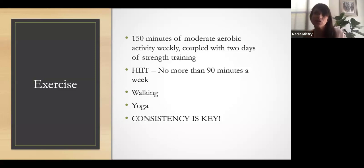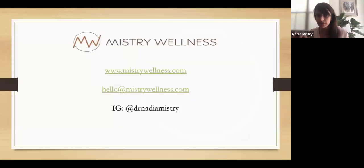What does exercise have to do with gut health and hormone health? Lowering inflammation, lowering your parasympathetics, regulating your nervous system. And that is it. So that was a lot of information.